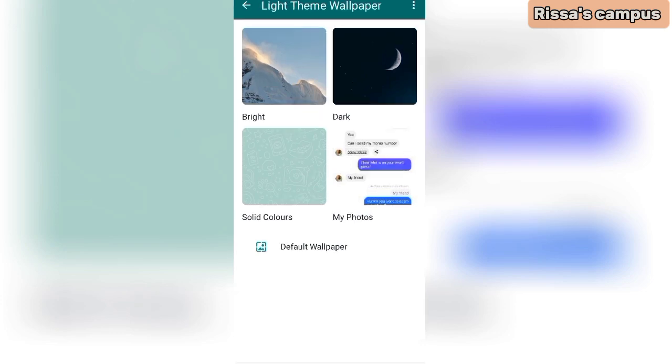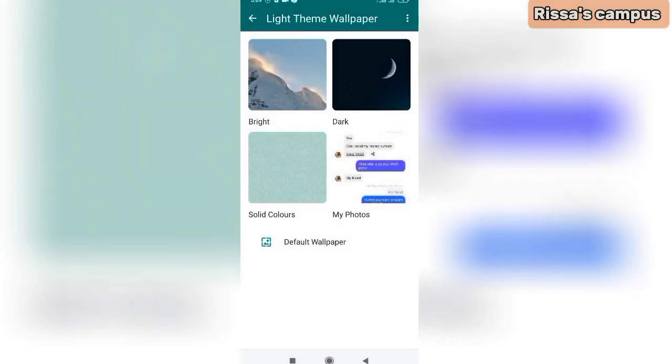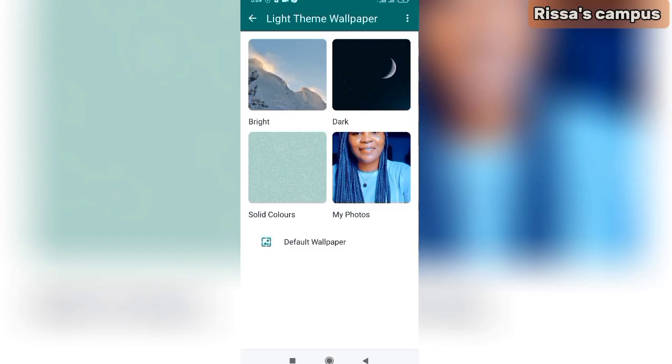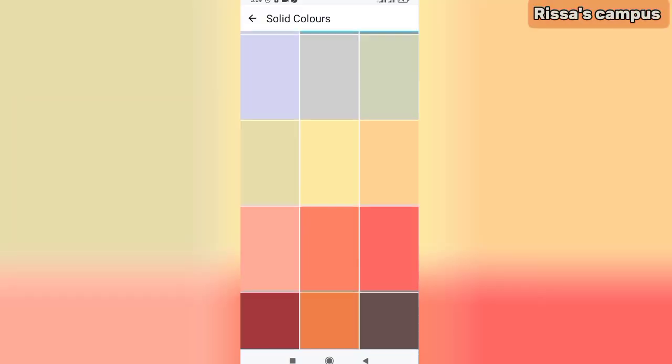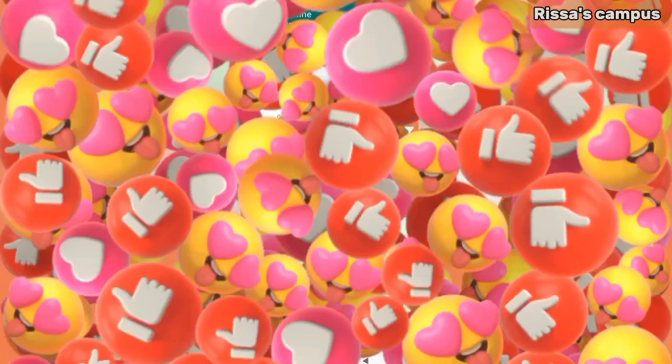Now if you want to use your photo, you can simply click on my photos, and it's going to take you to your gallery. Just tap in on your photo and you can set up your own photo as your wallpaper. But if you like using solid colors, then you can choose from the variety of solid colors that are available right here.